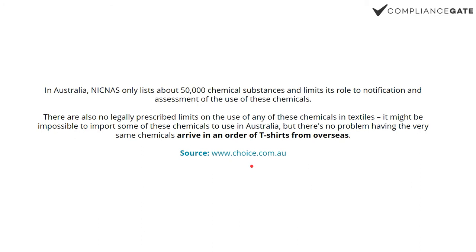And although you may not be allowed to import these chemicals in their pure form into Australia, they can still be imported, and they are being imported into Australia as part of the chemical composition of a t-shirt, for example. Okay, now I believe, and I hope this will change in the future, that would definitely be good for our business, but also for the sake of Australian consumers.